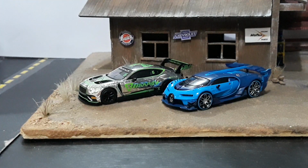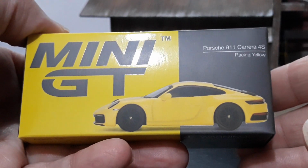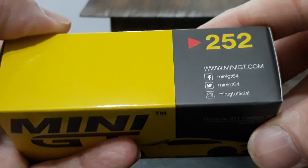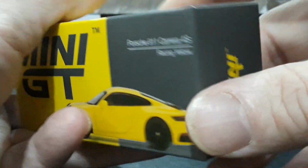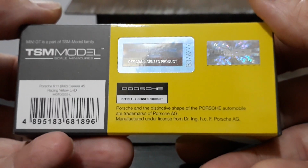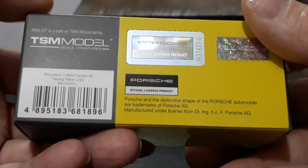So that's number 2. So moving along to number 3. This is probably the least anticipated of this group, but still a cool car. That is your Porsche 911 Carrera 4S in racing yellow with the black wheels. On top, collector number 252. Where to find Mini GT online and on social media. This end cap has your Mini GT 164. This end cap is blank. And then the back side, you have your holographic Porsche sticker, your TSM model sticker and licensing from TSM and Porsche. And then you have your Porsche 911.